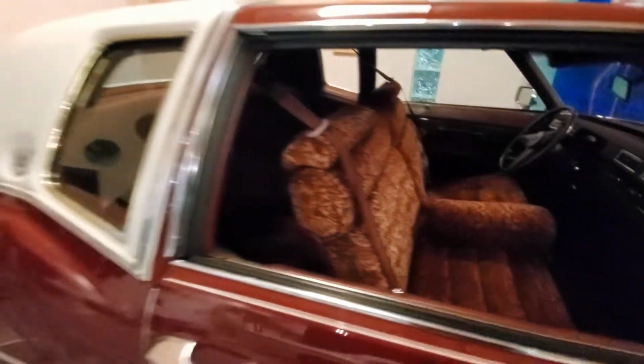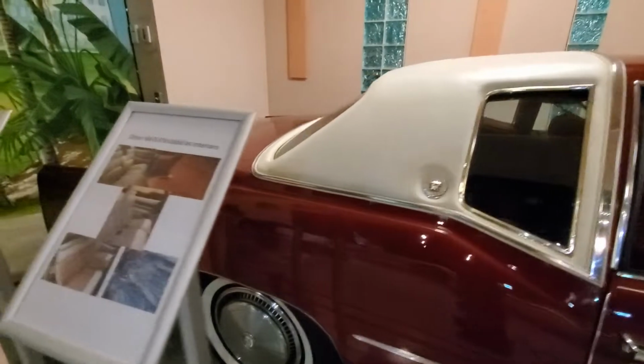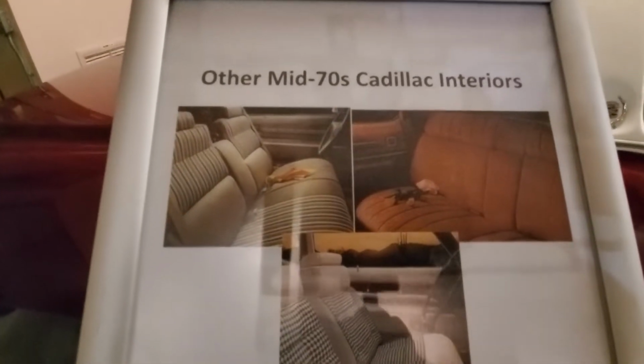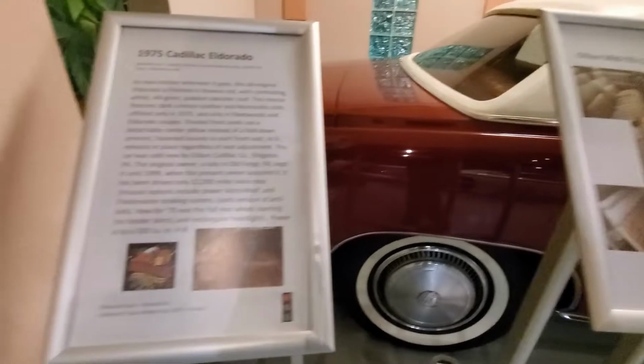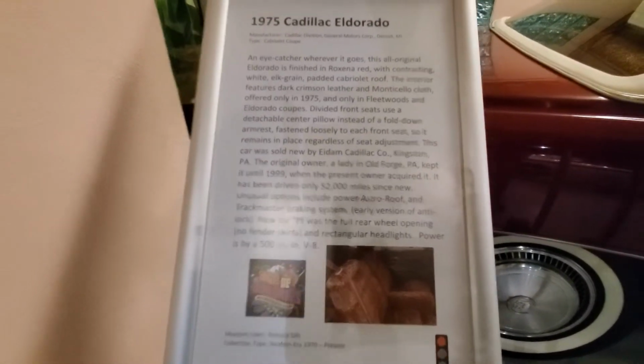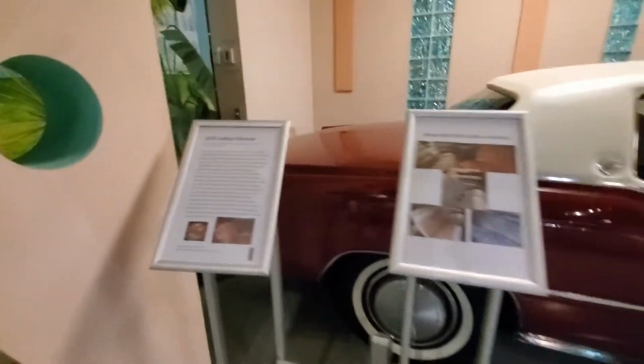driving a couch. There's some different classic interiors. It's a 75 Eldorado.